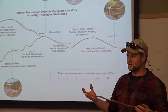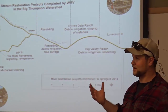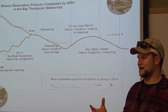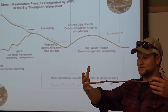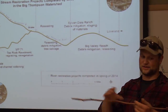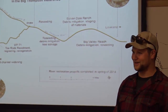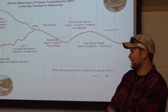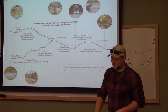So during the flood, we would have super high velocity that would literally pick up trees and boulders half the size of this room and move them downstream. And as the velocity decreased, as with sediment, these boulders and organic material would get dropped out of suspension onto the stream bed. And that's exactly what did happen. So the answer to your question is yes.